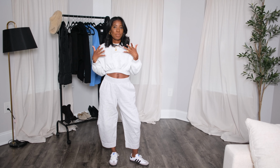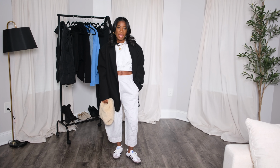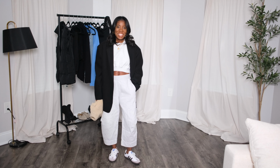This is one of those casual outfits that feels really luxe at the same time and expensive. I really like its style too, with an oversized blazer, little bag. This is probably how I would wear it just running out. I mean, I have worn it like this running out, so yeah. I just love these pants.